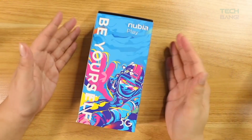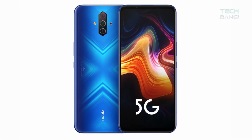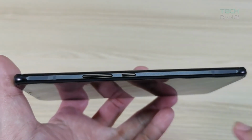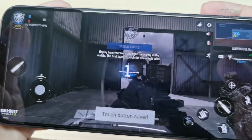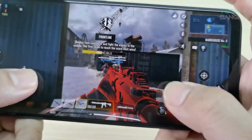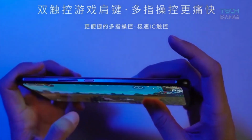ZTE Nubia Play. The company Nubia created a smartphone that works with 5G connectivity and costs significantly less than its closest competitor. The smartphone comes with a 6.65-inch AMOLED capacitive touchscreen with 1080 by 2340 pixels resolution. It has sensors that include fingerprint, both under the display and optical. The processor is a Qualcomm Snapdragon 765G.